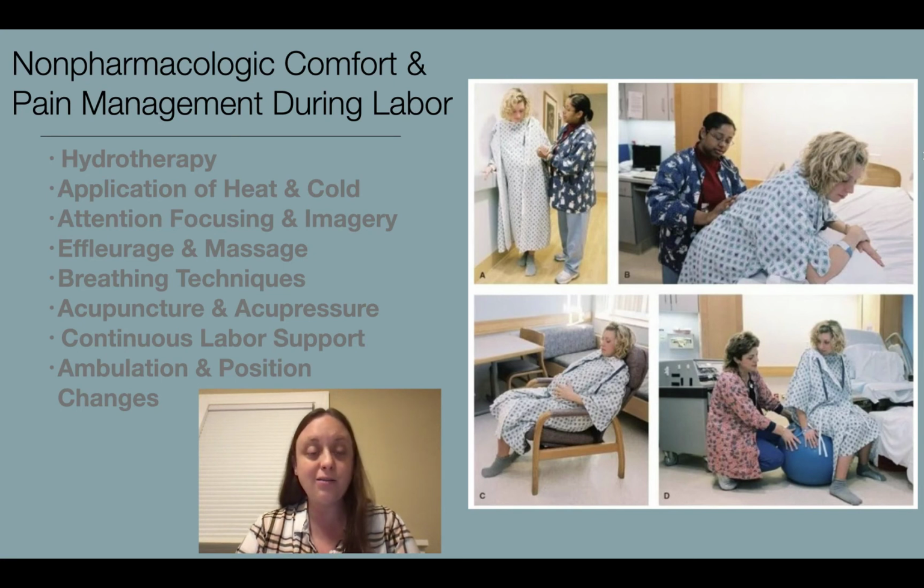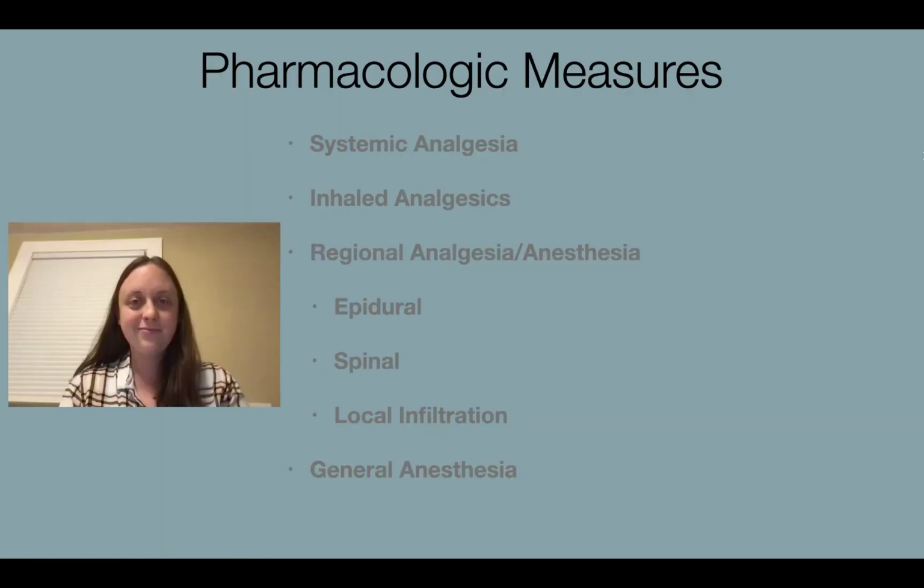And nurses can help to provide some of this support, particularly by encouraging frequent ambulation and position changes of the woman. This helps to encourage descent of the fetus into the pelvis, as well as provide more comfort for the woman. Some of the positions shown here on this slide can be quite comfortable during contractions. For women who would like medication to help with the pain of labor, we have many pharmacologic options to offer them.